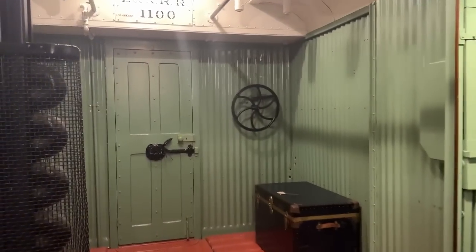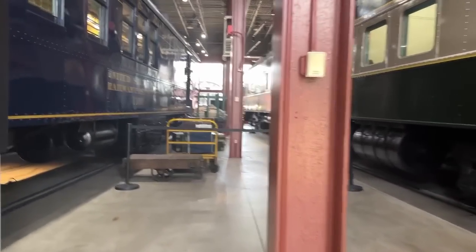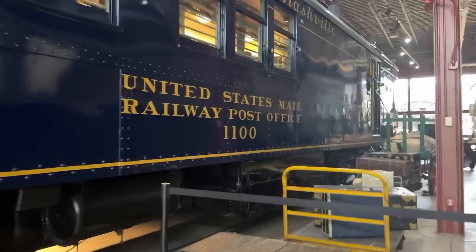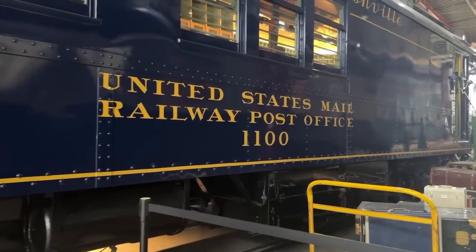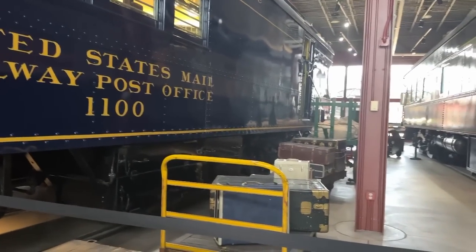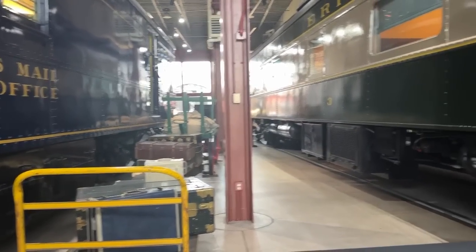Oh my goodness, look at that. That was so neat. Let's head on out. Yeah, here we go. It's the United States Mail Railroad Post Office 1100. I knew that was a mail train. Wowzer, let's go up in this one.